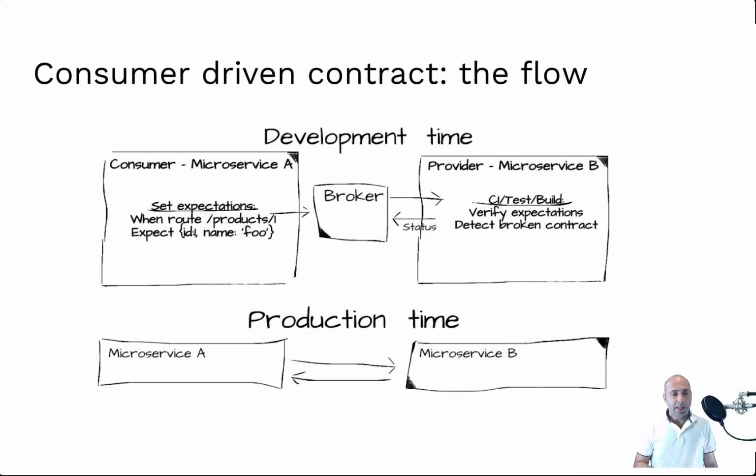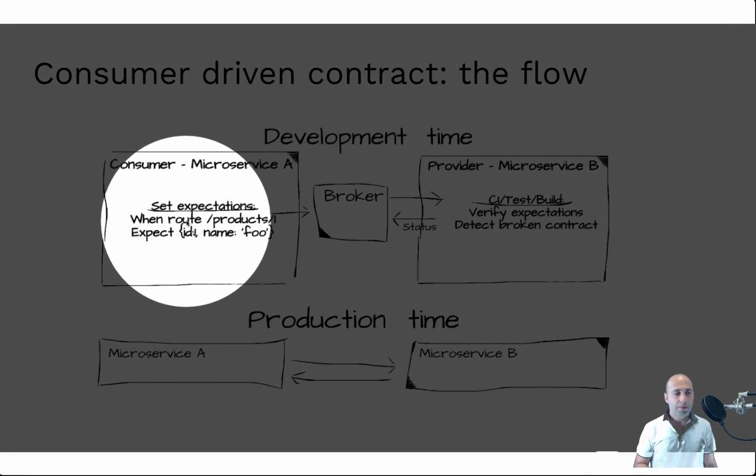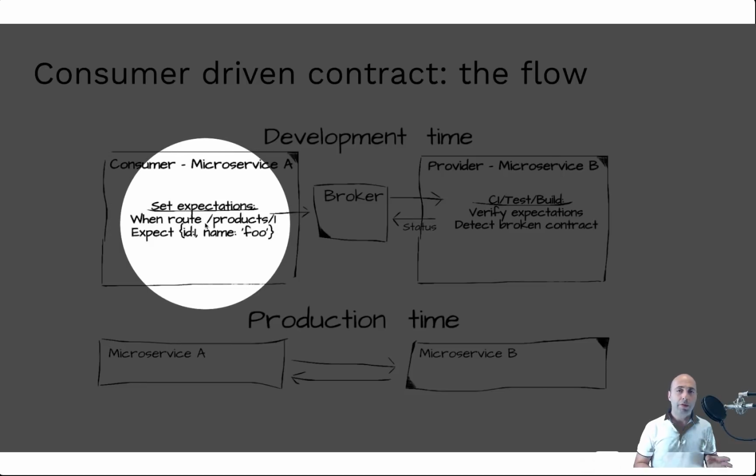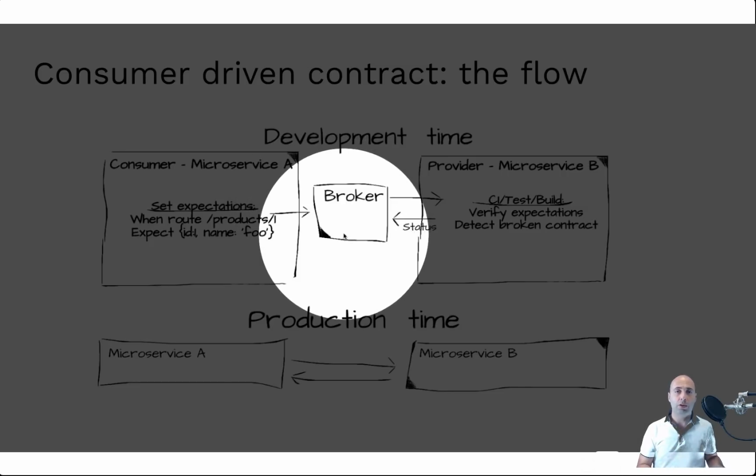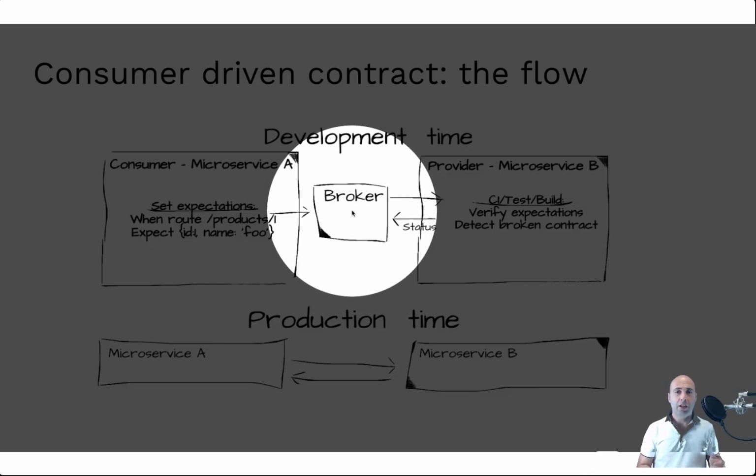And once we have these expectation files, the consumer has to store them at some broker. Now, what is a broker? It can be any external source that can be shared by the consumer and the provider. It might be an S3 folder, email, whatever. But usually we use a specific Docker container that acts as a broker and knows how to handle consumer-driven contract files.